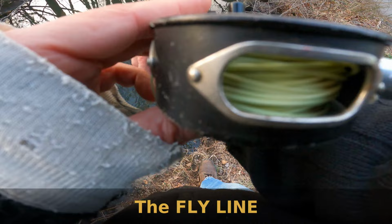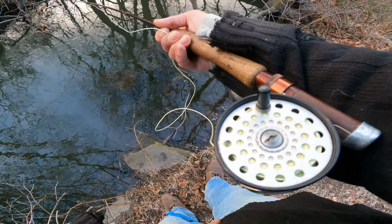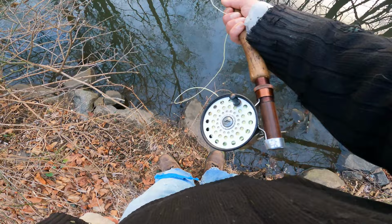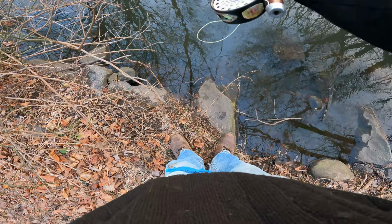Basically, you want to be looking. I use mostly floating line, as you can see, the line floats. And you want to match that with your rod setup. So if you're using a 5-weight rod, use a 5-weight line, and those combos will come with line to work with.